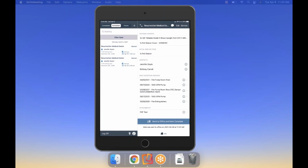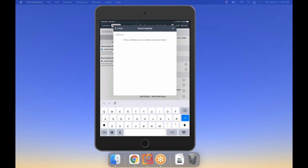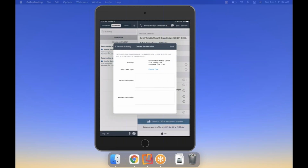So if that's the case, it would work just like creating the building in the field for the inspection side, but you would go ahead, click that plus button, do the service visit, search for the building. The building does not exist. They have the ability to click that plus button, add the building, and then from there, they can create the work order in the field. So I won't create a new building, but I'll just show you quickly how you can create that work order. So from the field or from the iPad, the tech just adds the building, selects the type, adds the problem and the service description, and then starts it. They add the materials in the field. They add all the details out there in the field as well. So it is an option I did want to show.